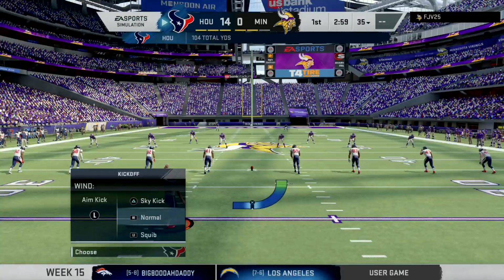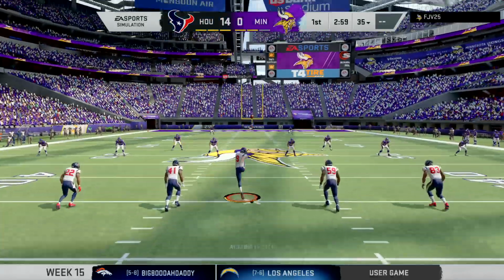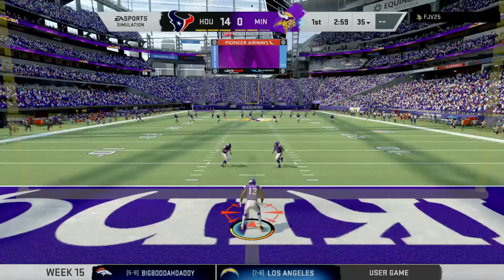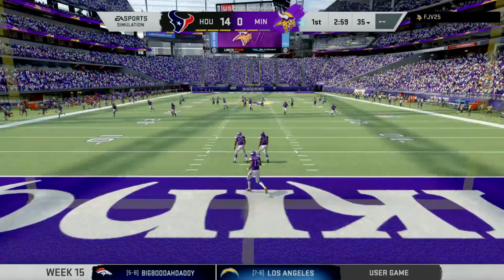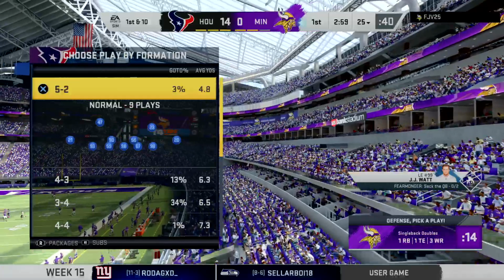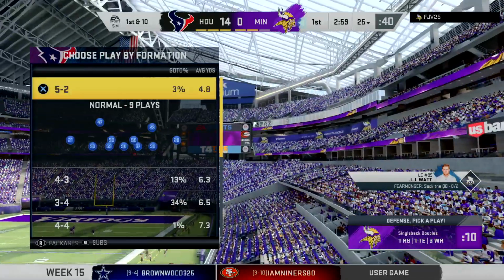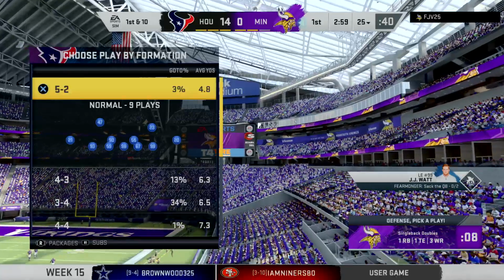Extra point by Marr, up and good. And it's now 14-0. And no return on this one as the fair catch is signaled for and taken. The Vikings take over first and 10 at their own 25-yard line.